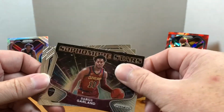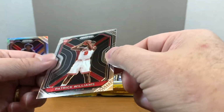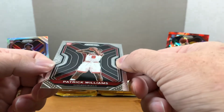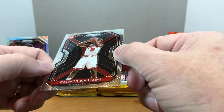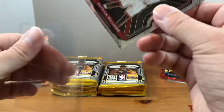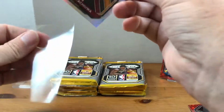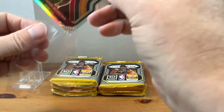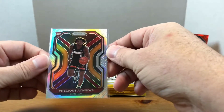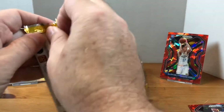There we have a Darius Garland Sophomore Stars. D Rose. And Patrick Williams. Ooh, looks like we got a nasty little print line, I don't know if you can see that over on this side. That's a bummer. But hey, the Precious silver. And a cracked ice over there of Alexei. Let's go ahead and sleeve these up here. I'm really kind of bummed about that Patrick Williams because I did not have that one for my Bulls PC. Precious looks a little off-center there, but still a silver rookie. I'll take it.